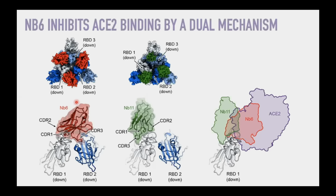So Nanobody 6, which is engaging a primary RBD, as well as a secondary RBD, and Nanobody 11, which is engaging a primary RBD, but not engaging a secondary RBD. And what I hope you can see from this overlay that we have on the right-hand side is that both Nanobody 11 and Nanobody 6 are directly occluding binding of ACE2 to that receptor binding domain. So in the presence of Nanobody 11 and Nanobody 6, ACE2 simply can't interact with the spike protein, which is necessary for granting entry into cells.